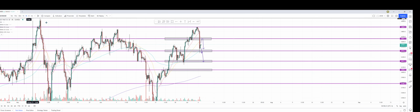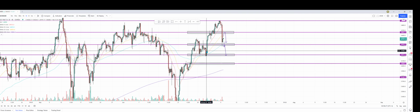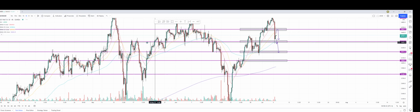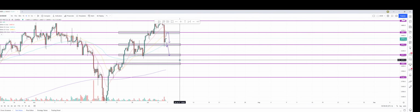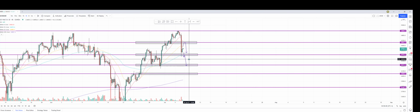Then diving back in on the 4 hour, you see the break of this zone taps into here, and here, and here. So that's going to be the fundamental idea behind these shorts. Again, we'll be looking for that break of structure for a possible low time frame pullback on a fib to continue that trend back down.